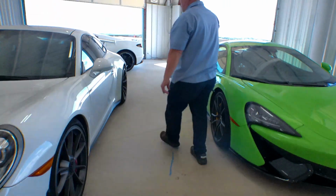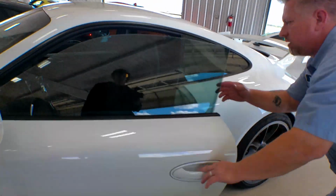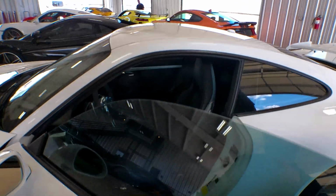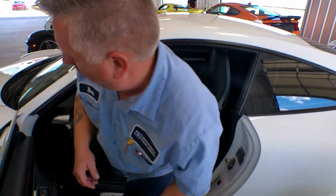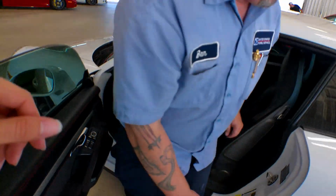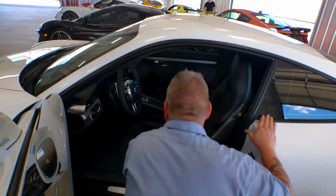Yeah. What's up? I can open this? Of course, yeah. The other one has the nicer bucket seats. This one's got the street seats and a Porsche Cup car exhaust on it. So we actually blew out the catalytic converter on this. Yeah, the last person to drive this was pretty short.